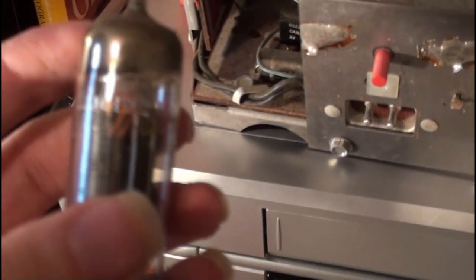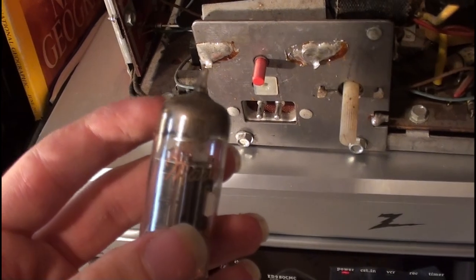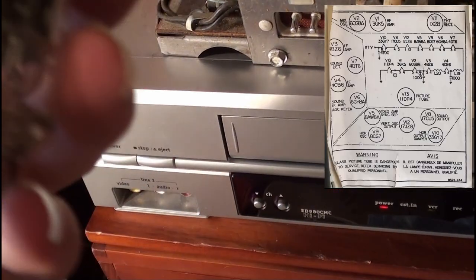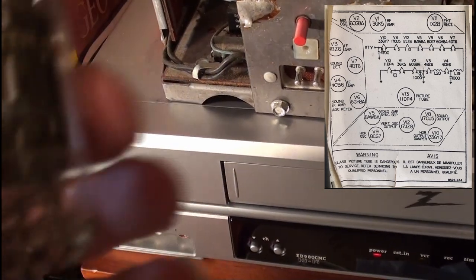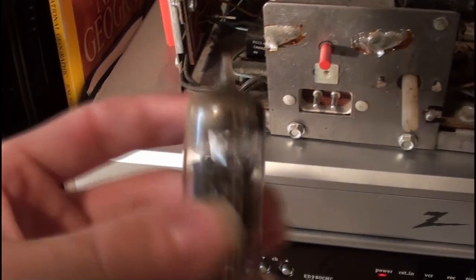Okay, so that Westinghouse tube, if you focus on it back there, is a 6AW8A. This is a 8AW8A, original. These are all original tubes. This is the video output/sync separator, which I'm going to guess was the issue. I don't know if I can replace it with a 6AW8A. I put them side by side, they look practically the same. One's just a little shorter.